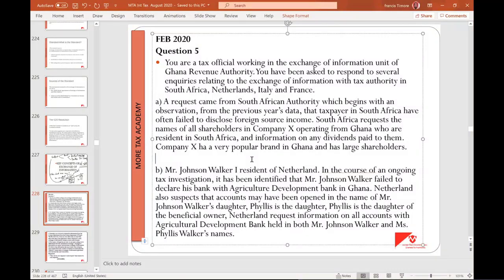All right, so let's look at February 2015, question 5. It says, you are a tax official working in the Exchange of Information Unit of Ghana Revenue Authority. You've been asked to respond to several inquiries relating to the exchange of information with tax authorities in South Africa, Netherlands, Italy, and France. A request came from South African authority, which begins with an observation from the previous year's data that taxpayers in South Africa have often failed to disclose foreign source income. South Africa requests the names of all the shareholders in Company X operating from Ghana who are resident in South Africa and information on any dividends paid to them.